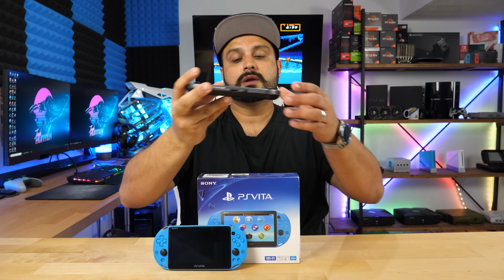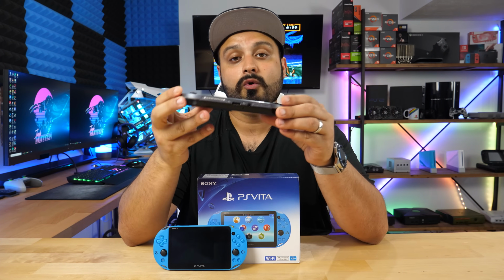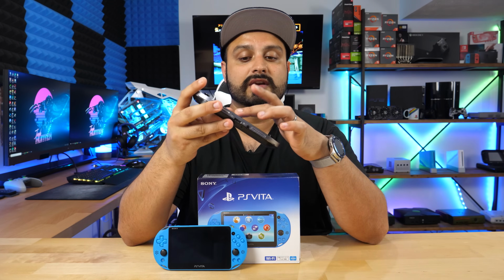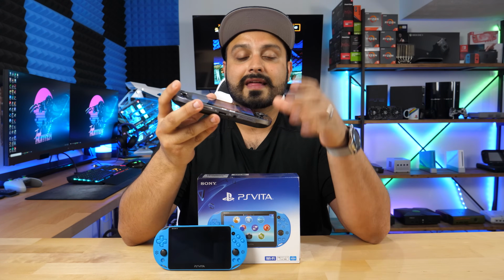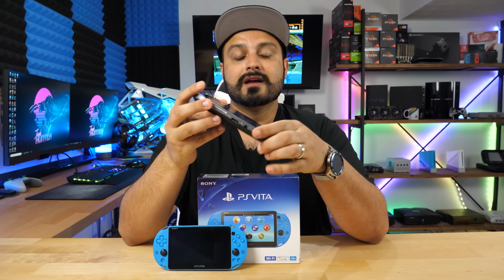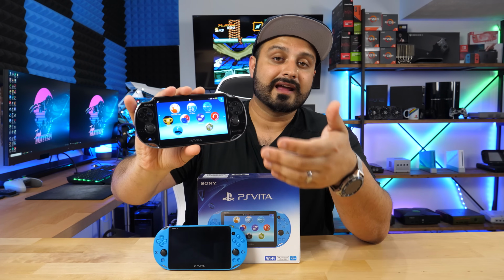So going to a proprietary cable just complicates things when you want to use different types of accessories with it, or in case you lose it, you're stuck with having to purchase a very uncommon one, shall I say, that's designed just for the PS Vita. But with all that kind of stuff aside, the main thing to really love about this is its design and the fact that it has an OLED screen.